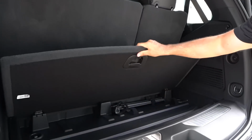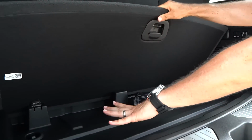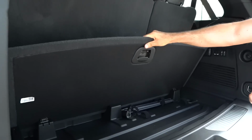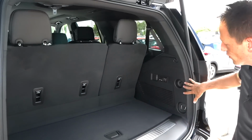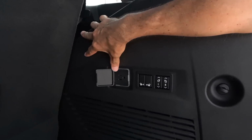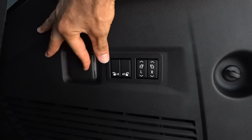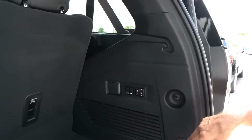On top of that, we have a nice little storage area. You could fill this up with some cheeseburgers. Maybe put cheeseburgers here, regular burgers there, close it down. Here's where you got your little command center. So we have a home power source. So if you're going to the beach, if you're going to a football game, if you're going to the moon, you could have power. And then here's your buttons to put the rows of seats down.